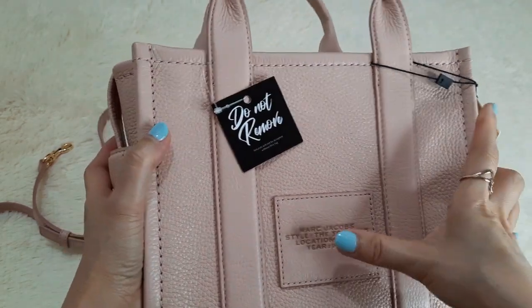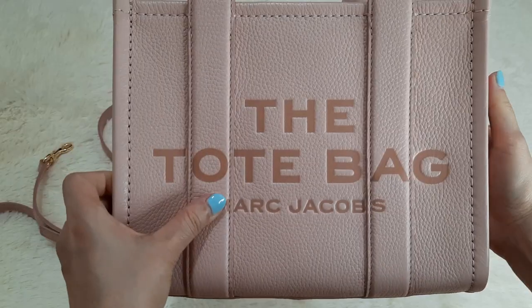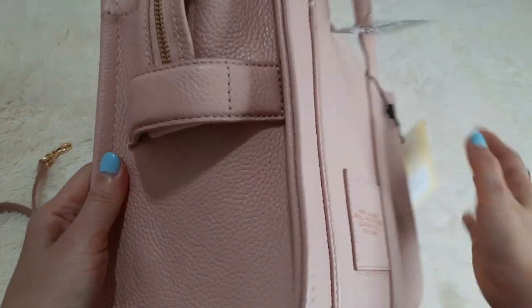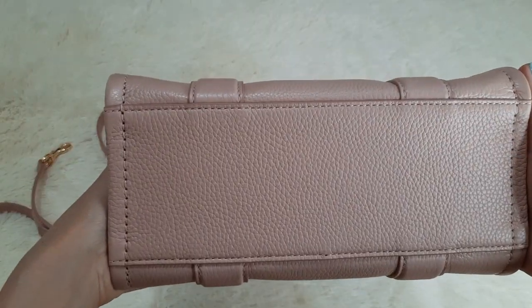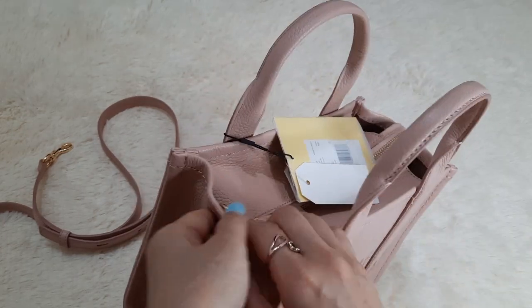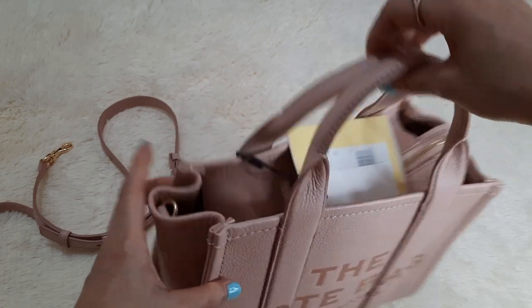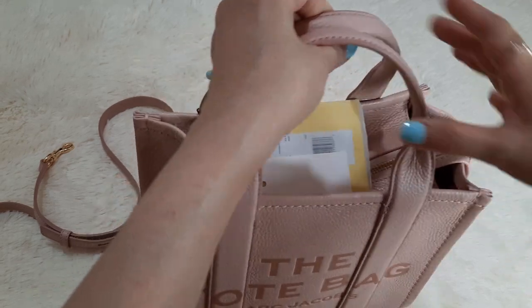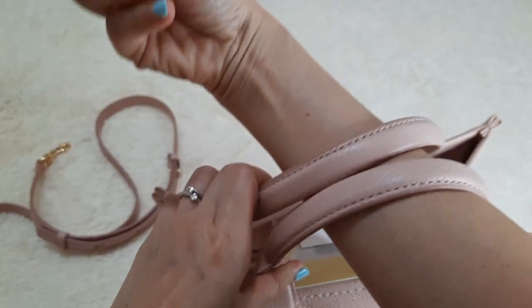Use it this way. They have the wording on this side as well, but it's embossed, and it's not as big as the wording in front. Some of you may not want the words Marc Jacobs tote bag, so you can use it this way. I may use it this way as well. It doesn't have any feet, and the side is like that. The hook for the strap is inside here, that's why it is a bit jutting out. But I can just push it in if I'm not using the strap, and just hold it by hand. It can actually go all the way to the crook of my arm.